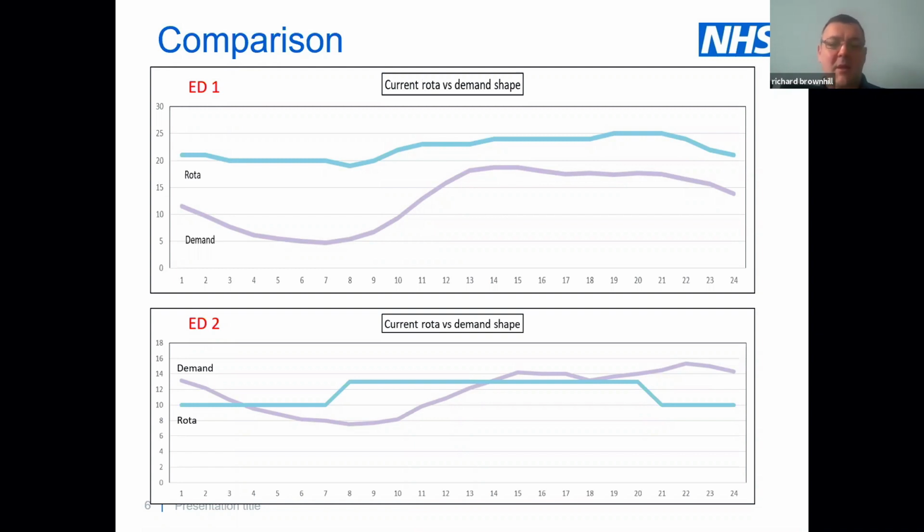You can see the second ED is a little bit more challenging. So the demand is high into the early hours of the morning, if you look at the left-hand side. And then as the evening goes on, or the early hours of the morning go on, the demand falls and the staffing starts to rise. So this is a department where the rota's fairly flat. So they may just have a 1 or 2 shift pattern across the day. So quite typical of long days, lots of people in a day shift, lots of people on a night shift, maybe a little differential, but not much in the middle.